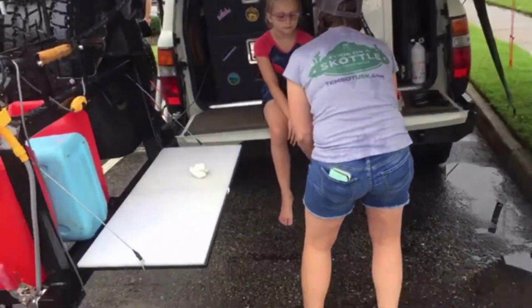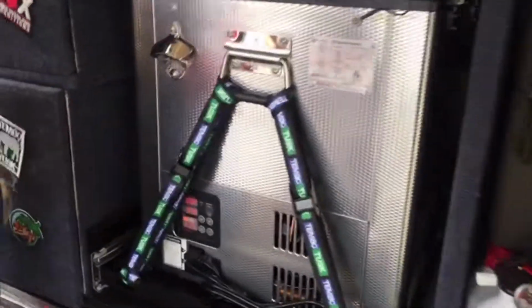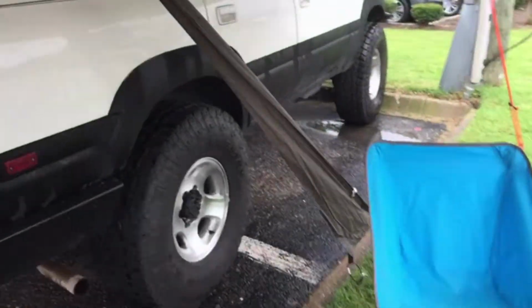So, got our fold down table out. We're gonna make some dinner here in a little bit. Snowmaster's keeping everything nice and cold as usual. We got some ice cream in there for later on. And right now we're kind of chilling, hanging out.